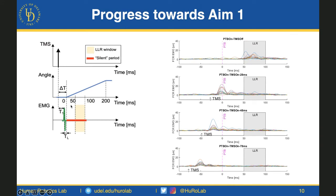With this method, we are able to elicit a reduction in EMG signal, leveraging the mechanism of the silent period. So there is a motor evoked response, and then there is a silent period, a period where the motor neuron is refractory. And we apply the perturbation such that the long latency component of this response coincides with the silent period.